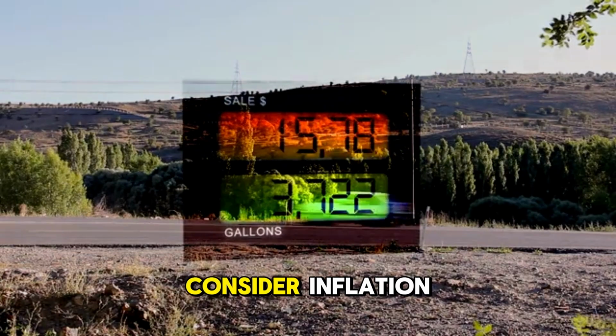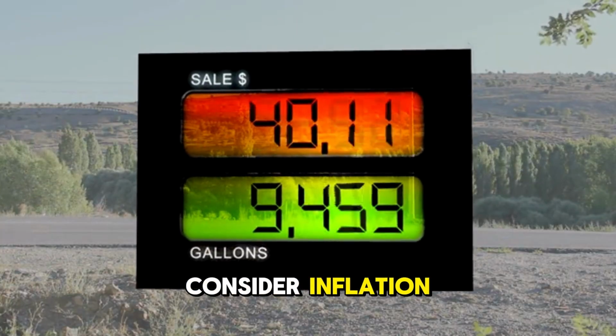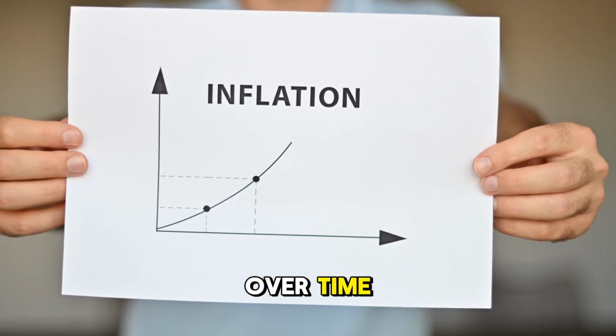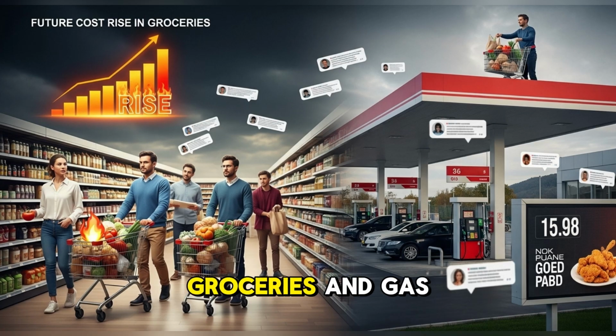Tip number 9, consider inflation. When creating a budget, it's important to consider inflation. Inflation is the rate at which prices for goods and services increase over time. This means that the cost of living is constantly going up. For example, the cost of groceries and gas is likely to continue rising in the future.